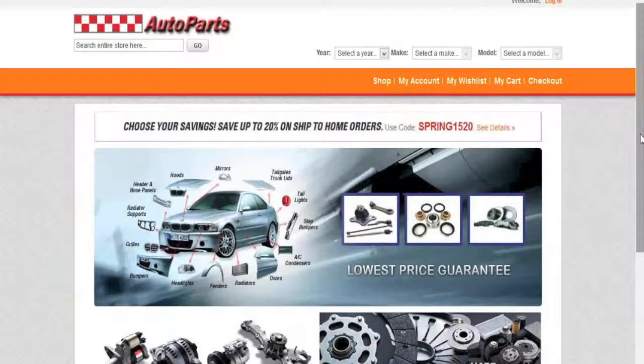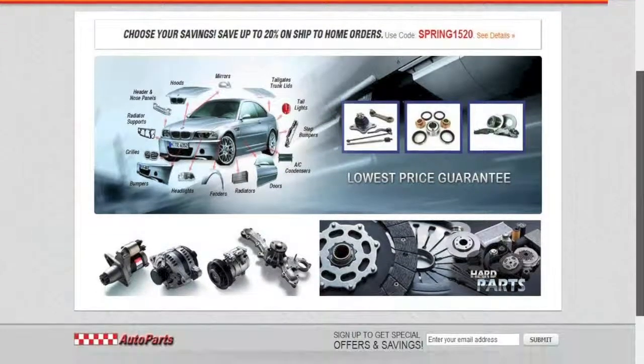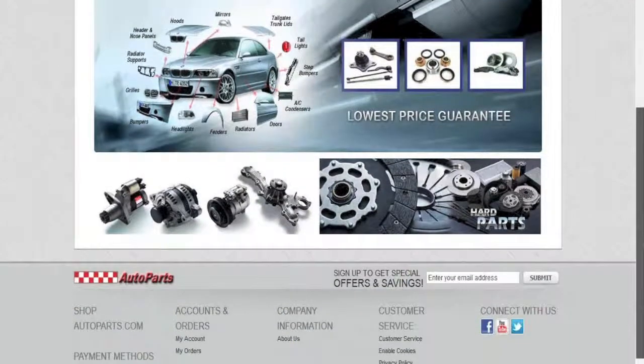As you can see, this is the main page. It's been themed after several major auto part carts. I'll just scroll down so you can see the whole thing.